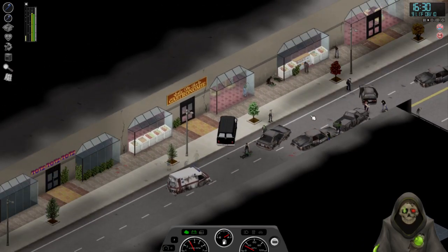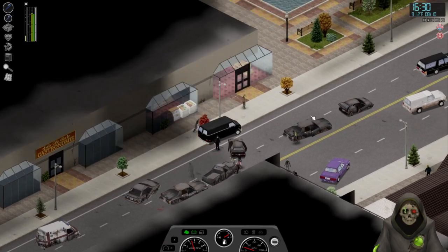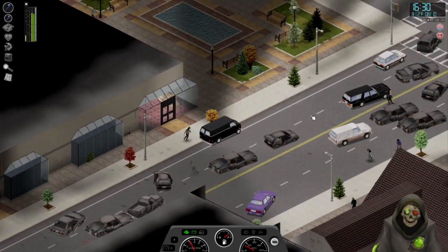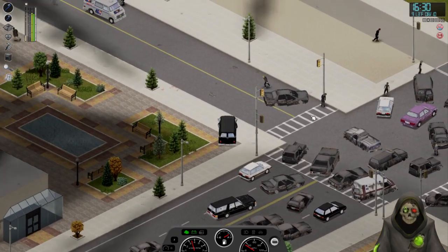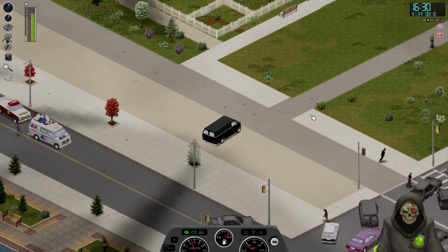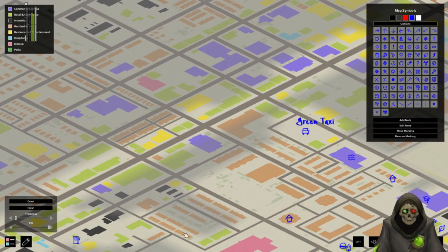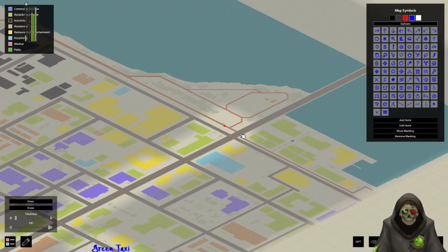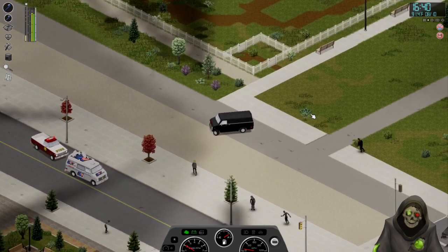Fuck, this is bad. It's real bad. I don't like this, guys. We need to get off this road. Alright, we're clear of zombies for the moment. Let me look at where we're at. Oh, we're way the fuck up here. Okay, let's go back to the east.